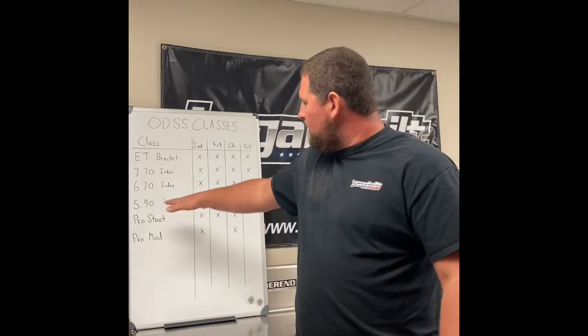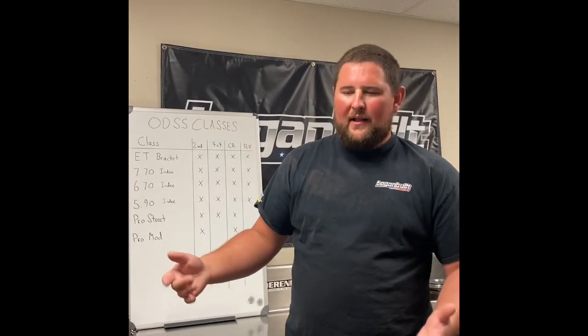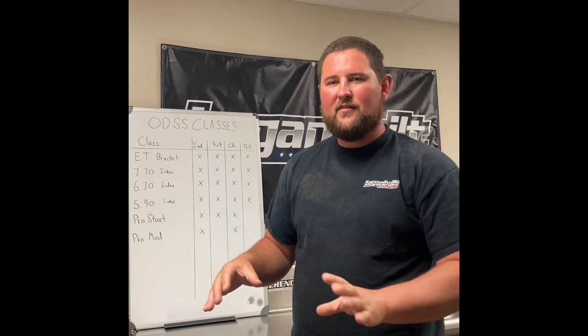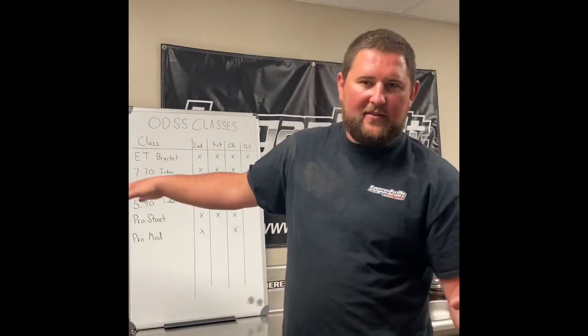And specifically at these higher levels, a 670 truck and below, once you get a tune that works for you, you just stick with that. You're not really changing RPM limiters up and down. You're not playing with the tuning as much as you would be with some of these higher classes here.